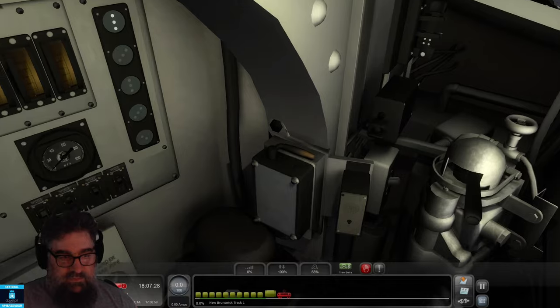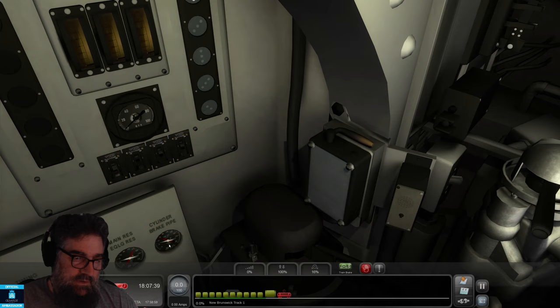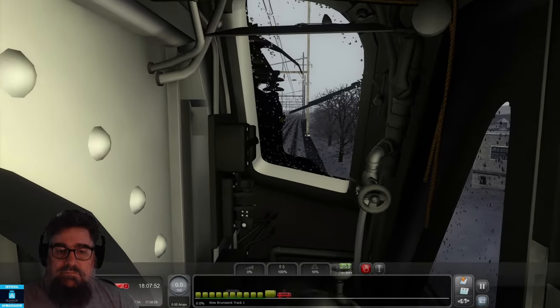Start our brakes releasing. They're coming off nicely. You can see the white metal here. The brake pipe is charging back up. As they equalise, we should see the red needle start to reduce. There we go. Brakes are starting to come off now. Very good.